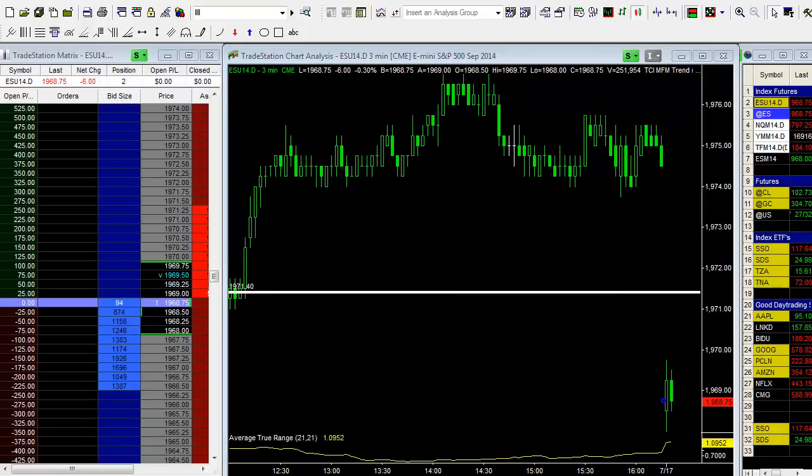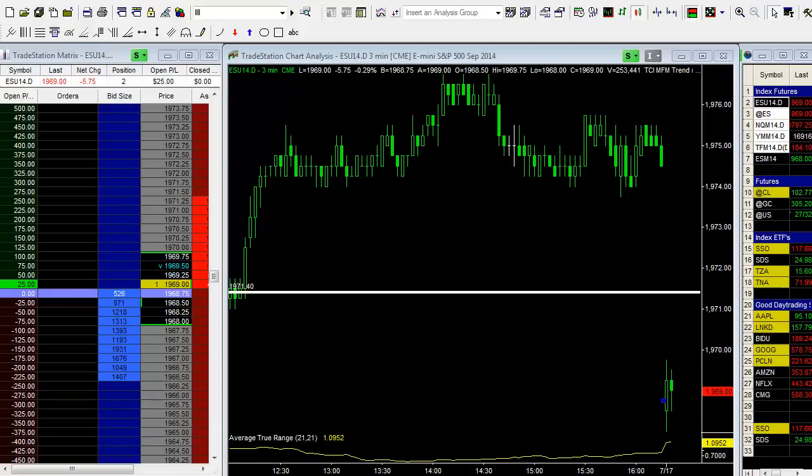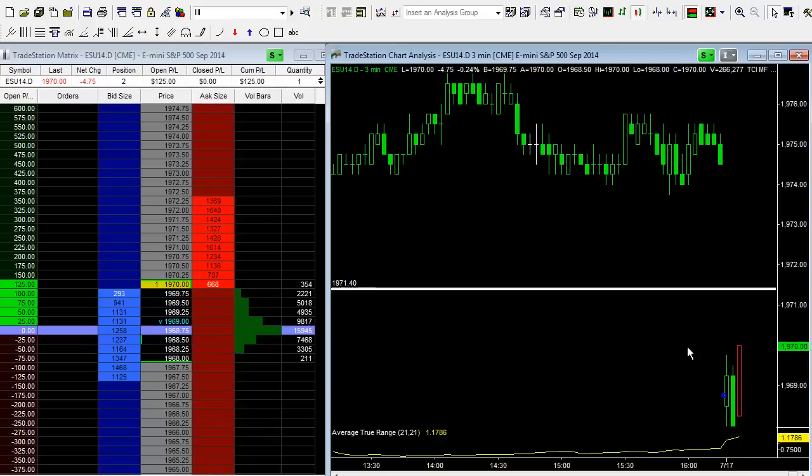All right, so this white horizontal line represents the first profit target here, okay? I'm going to watch this very closely because now we've got just the first 3-minute range. I want to see if it's able to break up through the high of that first 3 minutes or down through the low of the first 3 minutes. If it breaks up through the high of the first 3 minutes, then we will more than likely tighten our stops, okay? So I'm going to pause the video.